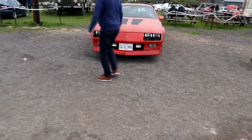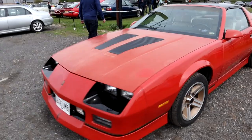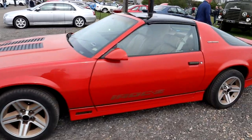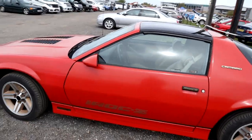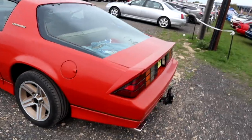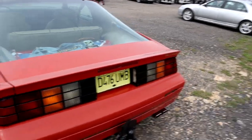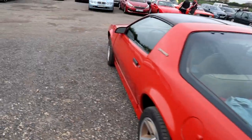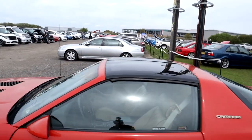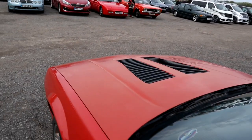And of course the one that drove past a few moments ago. This lovely 86 or 87 third generation Chevy Camaro. And it's the IROC-Z as well, or the IROC-Z as they say in the States. Correct lights for the IROC, correct wing mirrors. T-top version as well. And of course the fake louvers on the bonnet.